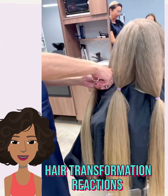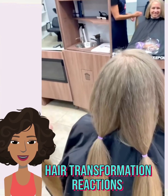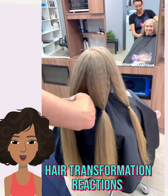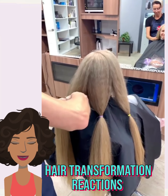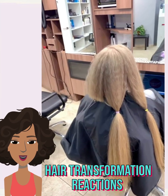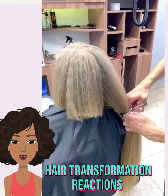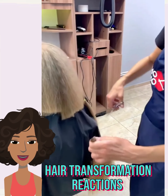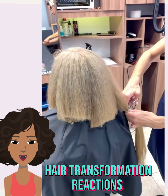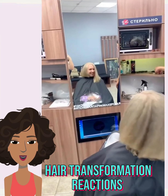So we start out today's video with this hair transformation. Wow, she has got some really long hair. And not only is her hair long, it's also extremely thick. Stylist cuts off all of the ponytails. More than likely this hair will be donated since it was sectioned off in such a way. Very cool.